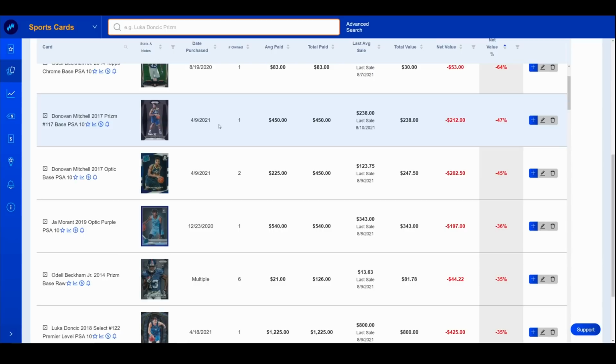I am not in a hurry to move these because I do still have faith in the player. So, yeah, bad timing and bad luck. What are you going to do? Made a bad call.